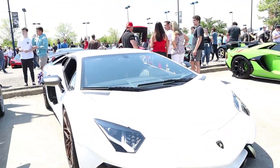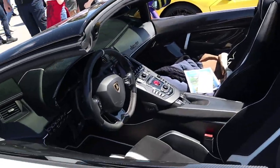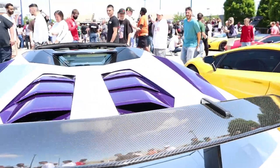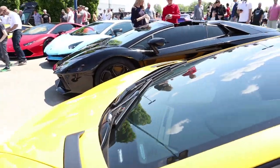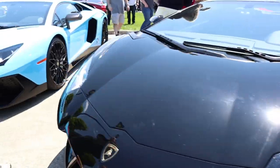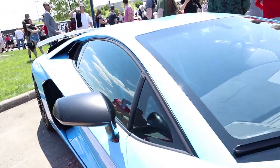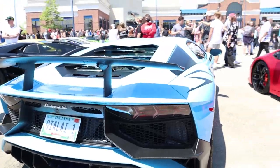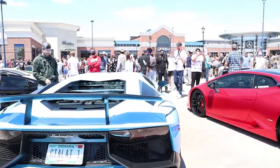All right, guys, we got a couple Aventador SVs. We'll take a look around here. This one we saw a couple meets ago. Center lockup. We got a yellow one. We got a really neat blue one over there we'll go take a look at. I'd say this blue SV here is my favorite one of the four.